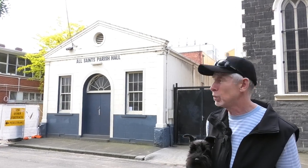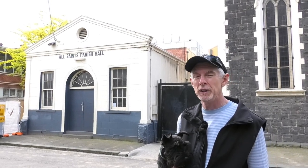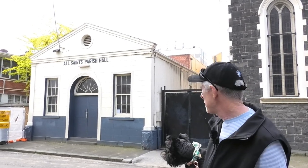You could easily walk past this reasonably simple structure, now known as All Saints Parish Hall. But what caught my attention are the corrugated iron sides, and thinking if they're original, it's got to be pretty old. So this structure goes back to about 1854, and at that time it was a prefabricated building imported from the UK. It was Liverpool, I believe, where it was manufactured. Transported out here, a bit like IKEA, it comes in kit form, and they put it together.